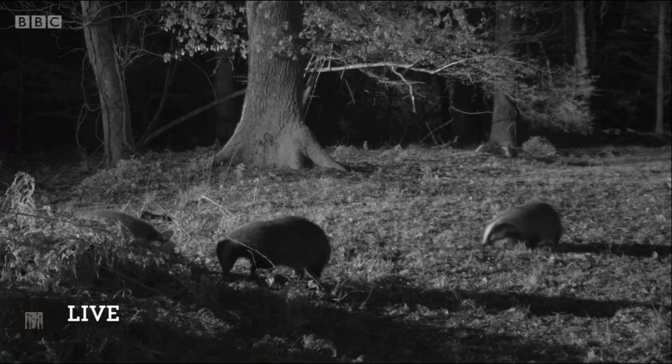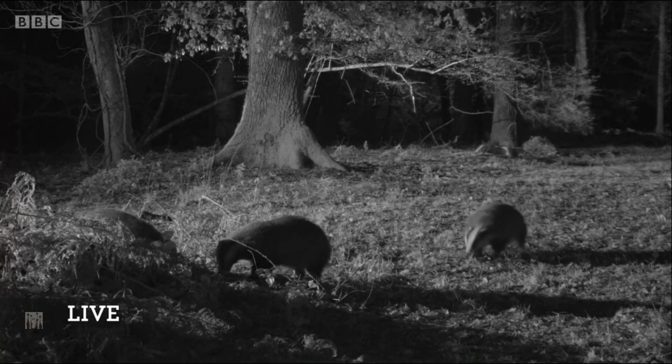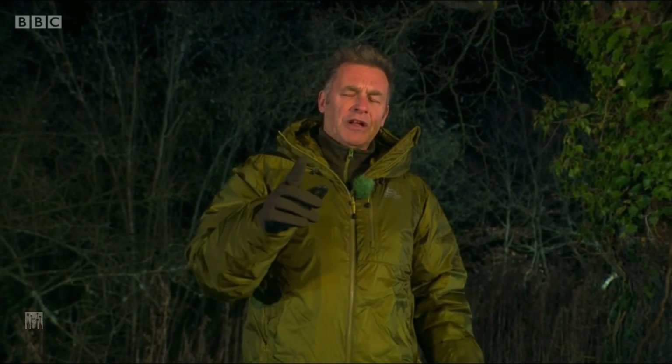Look at that. I love all these views, those of the otters, those of the badgers. We're sort of exposing the secrecy of the night, aren't we? Sticking our noses into their business, but in a very unobtrusive way, because none of these animals knows, of course, that we are anywhere near them. But what are those starlings, though?